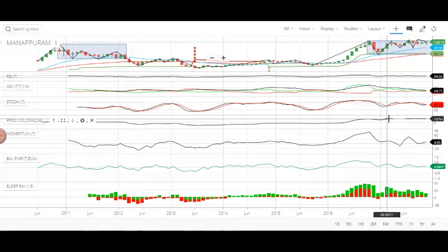So the conclusion is this: the stock at this moment cannot be recommended for long-term investment, but can be recommended for short-term investment. Okay, I hope you got it. Now we'll come back to the stock after a few days and then redo the analysis based on new points. So until then, the stock cannot be considered for long-term investment but can be considered for short-term investment.